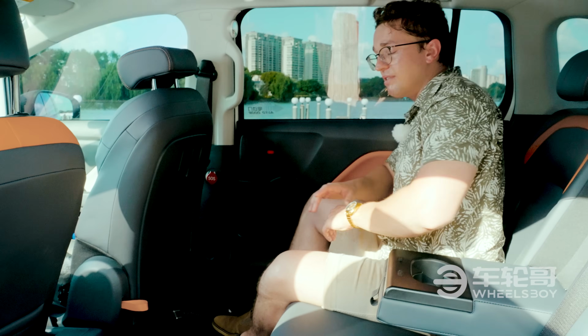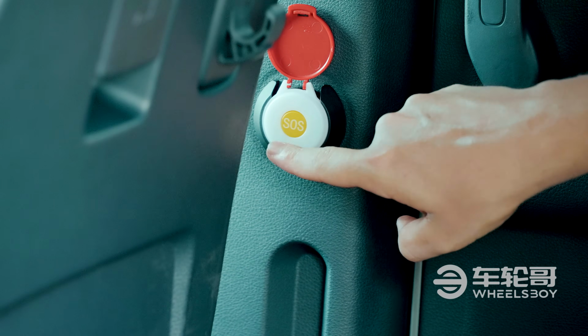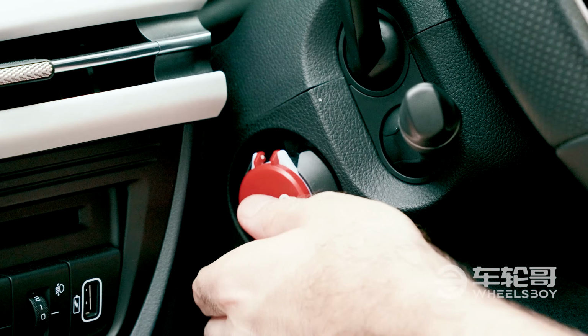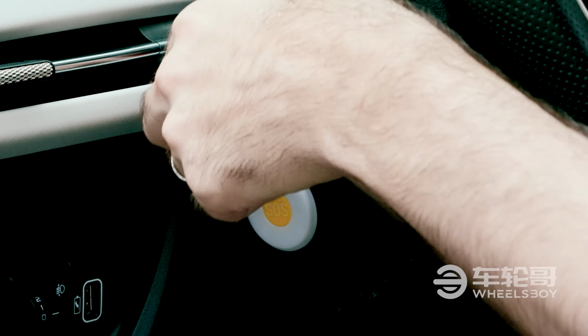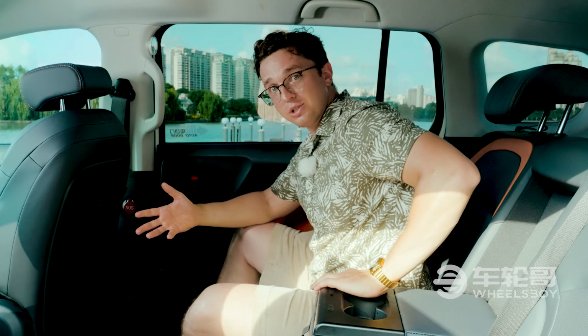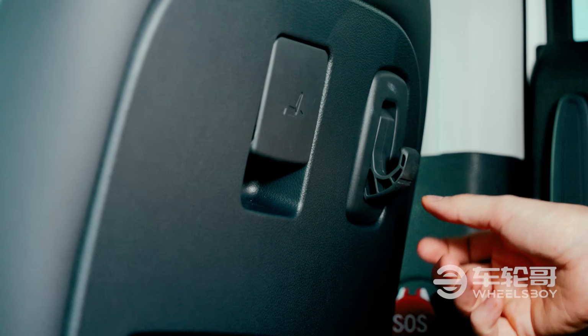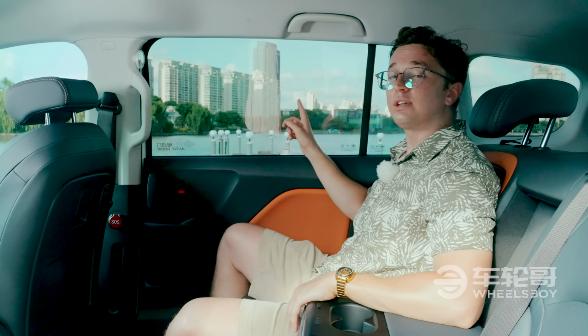Another thing, and one I've never seen in any other car, is this, an SOS button. There are 4 such buttons spread throughout the vehicle so that passengers and drivers alike can call emergency services in case of, well, an emergency. Other small features include things like this, a hook built into the back of the seat, as well as standard tinted windows.